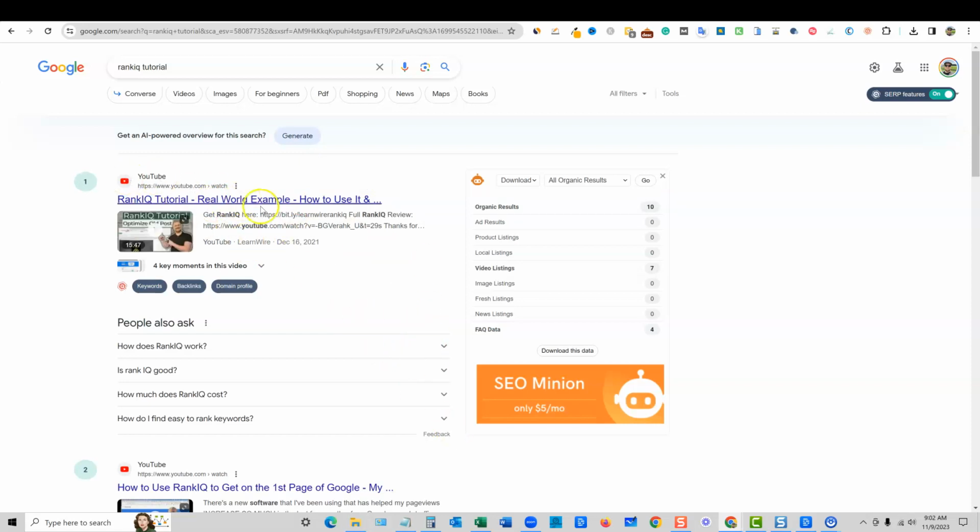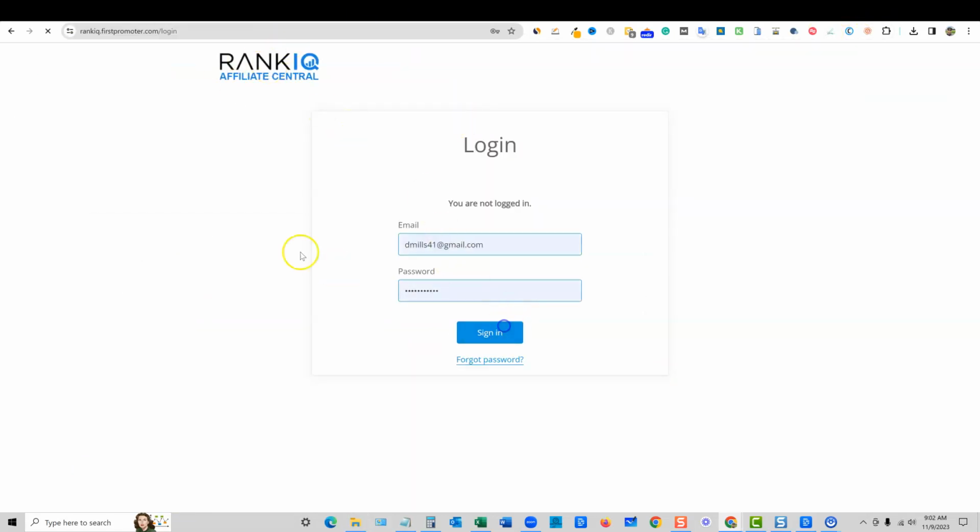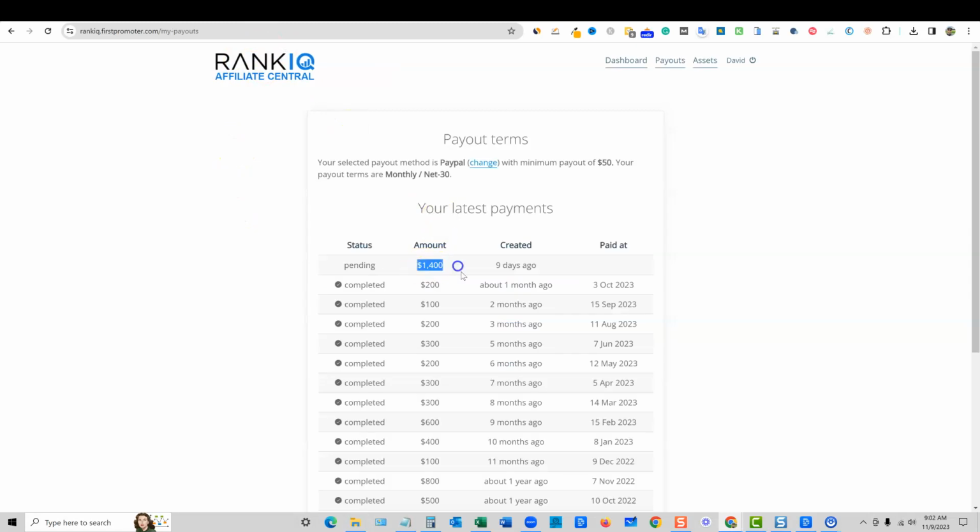Okay, so you can see right over here, we're ranked #1 right there. People click on this, they go and click on my affiliate link, and then they go and purchase the software. And I can show you how much money I've made real quick by logging into my RankIQ account and showing you that they'll actually be paying me $2,400 because I got a $1,000 bonus in October. But you can see that this is just steady.